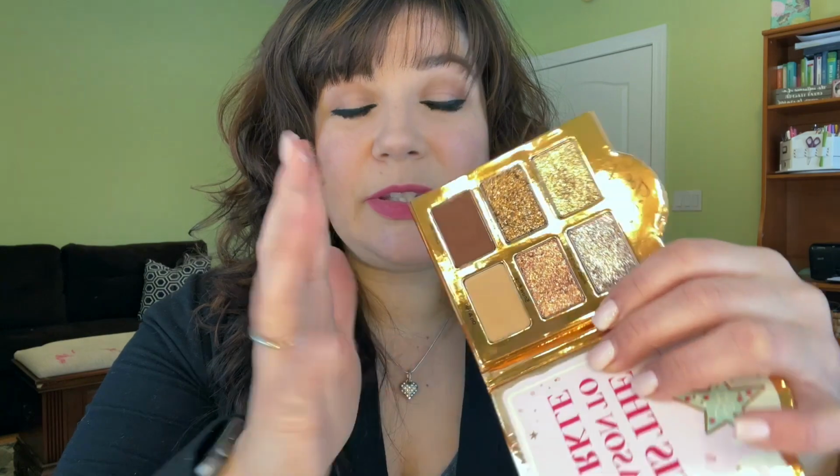But what you have are two matte shades and then four pressed glitters. Now, these are super chunky glitters. Like, they're really chunky. But I love this thing. This glitter's a little hard to pull up. I love these two mattes. They're super blendable and easy to use. And then these just make so much fun. I used this for a few days last year, and every day I was going to work with glitter on, and I was here for it.